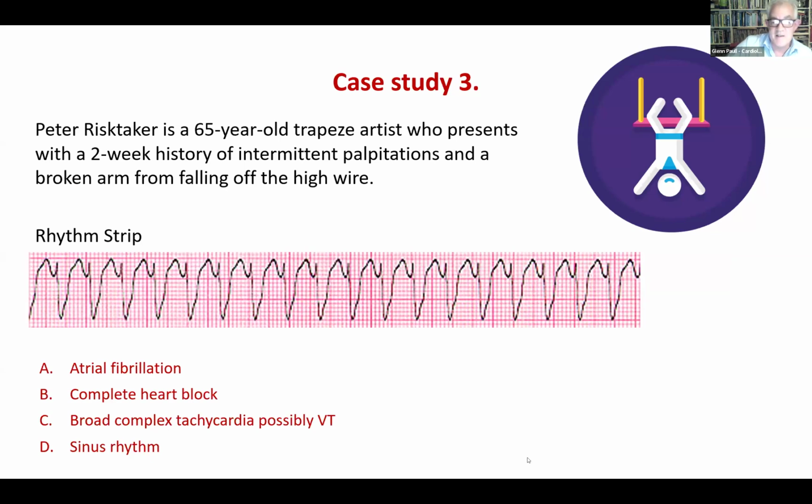Broad complex tachycardia, fantastic, yes. So it's fast, so it's tachycardia, and it's broad. You can see this complex is quite broad. So yeah, that's excellent. That was 100% for the last one.